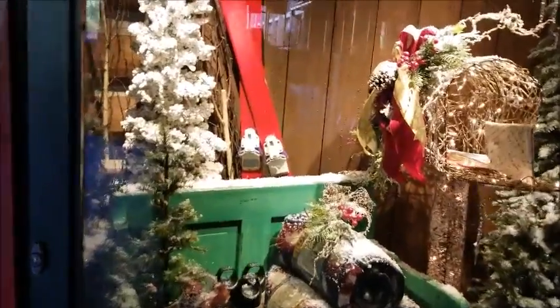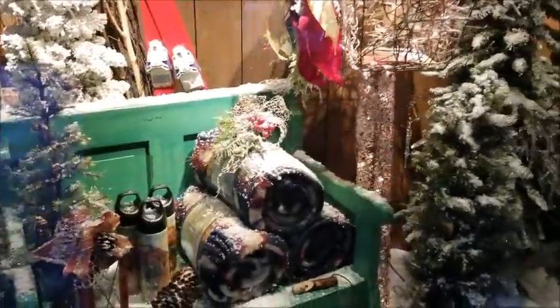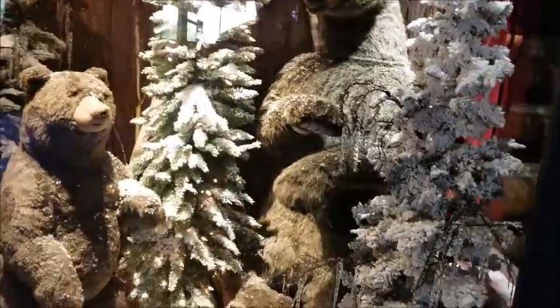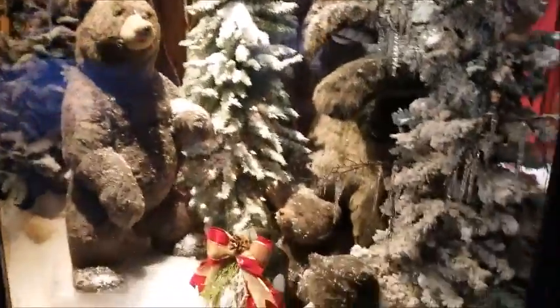Yes, it is. Right outside is windows, so sort of like the outside back door to Wilderness Lodge. There is a window set up, and they made it sort of snowy with a Christmas setting. And bear cubs. They got bear cubs.